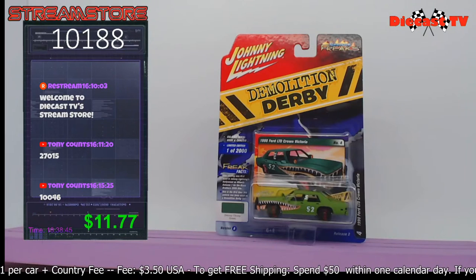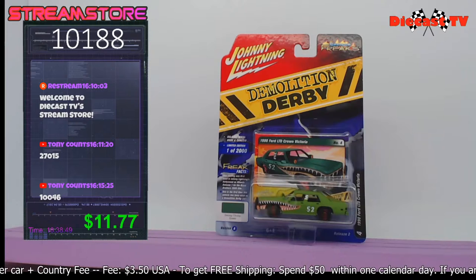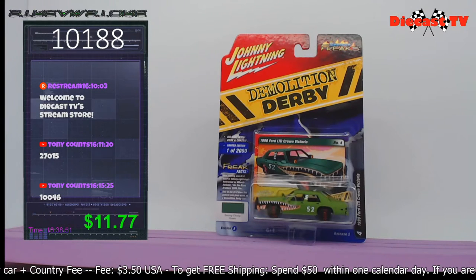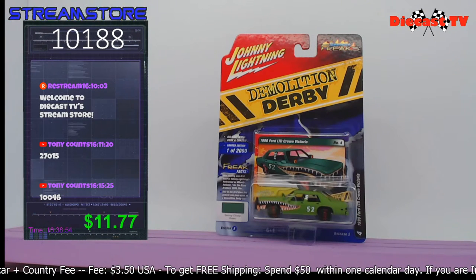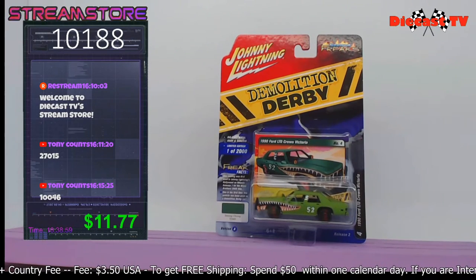Ross the Boss has his Johnny's. Johnny Street Freaks Demolition Derby. Now, this one's cool. I like the Demolition Derby cars, especially in the Street Freaks. They always have some pretty cool stuff in there. And this one is also very, very funky.